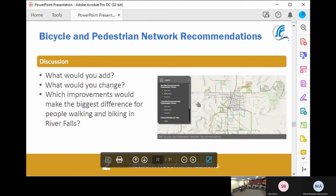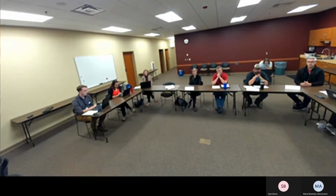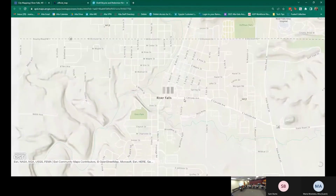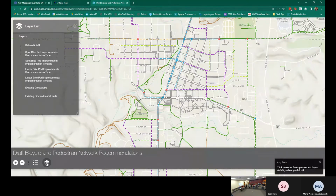So, okay, I've talked to you a lot, but I want to know, with our network recommendations, what would you add, what would you change? And which of the infrastructure improvements do you think would make the biggest difference for people walking and biking in River Falls? And I can open up the map. So let me know if you want me to zoom in on any particular area.